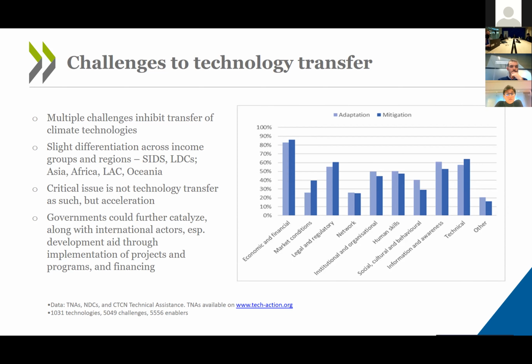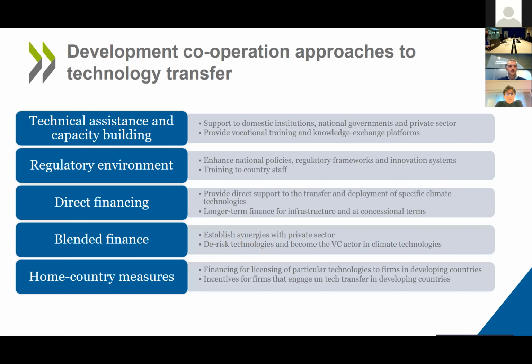And on this note, I now turn to my colleague Alberto to dive deeper into development financial flows and how they support the prioritized climate technologies. Thank you. Over to you, Alberto. Yes, thanks, Lakshmi.